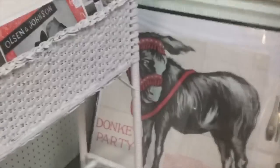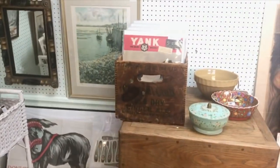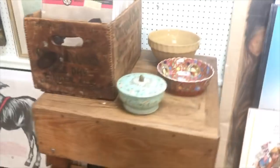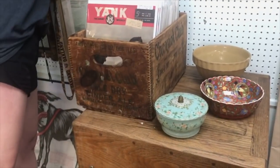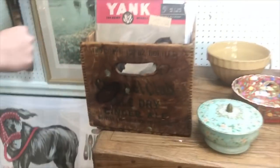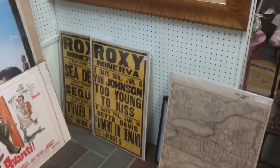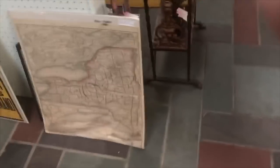Nice. That, I need that box. Yeah, you do. For real? Is it for sale? It's $45. I think I can find cheaper. That's great. I always go to these guys. I go over to Fairfield. Thank you for letting me know about that.